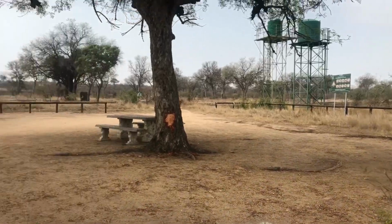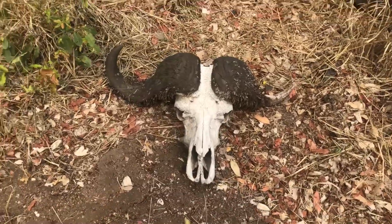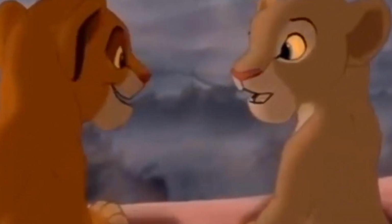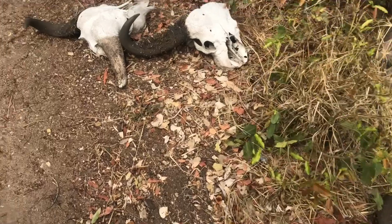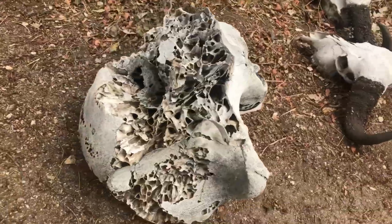Go. So we just found this little rest stop. And somebody wanted me to video. These skulls are everywhere, aren't they? Yeah. Wow. Like the Skull Kingdom. We assume that this is elephant, 100%.